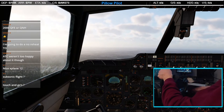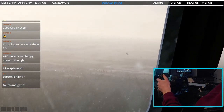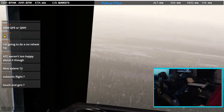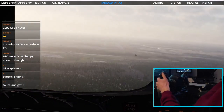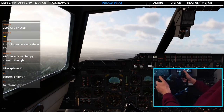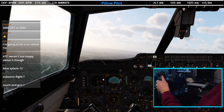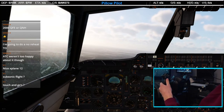Hold the heading. This sun glare is very bad. Oh, there's the... oh no, that's another one. Where's that one? There it is. Visual with the runway. We've got visual. Okay, good. Gear down. Four greens. Lovely. We'll slow up to 200 knots.